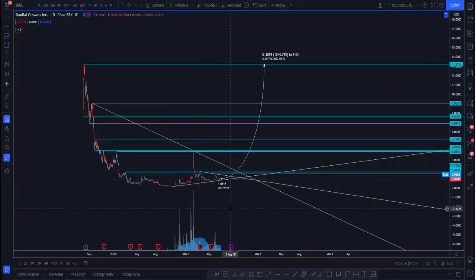So avoid any FOMO, any fear of missing out. I am not at all, in any way, shape, or form saying that it's ready to go, but it's certainly showing a pattern here that if it does move to the upside, it would be there.